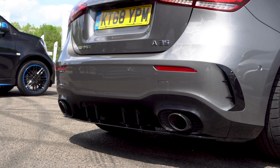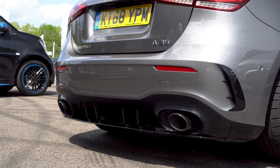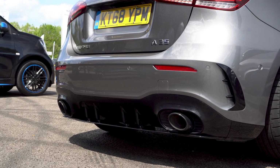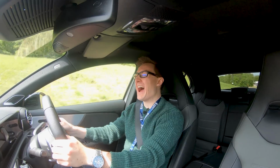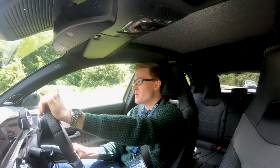Now, for those of you who may be slightly pushed for time, I thought I'd summarise the driving experience of the A35. Wow. What are you?